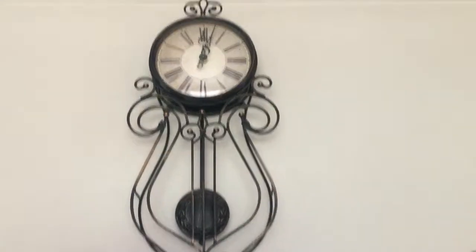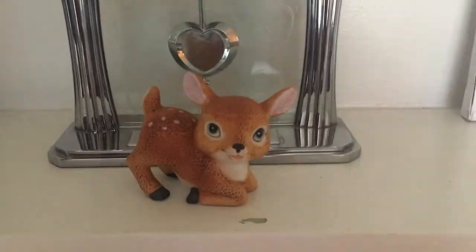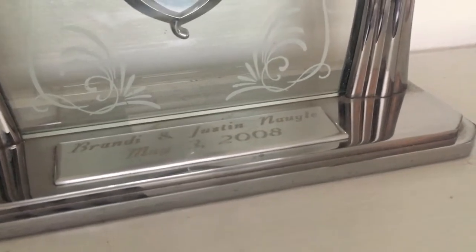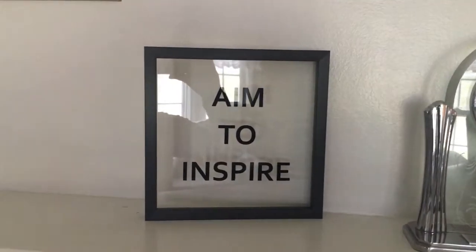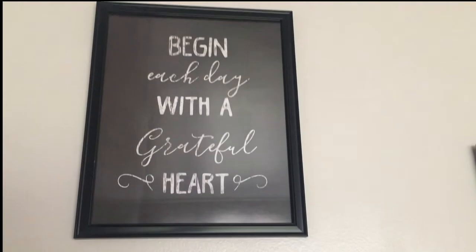This clock, like I said, I've had for years, and this little clock down below, which doesn't have a battery in it, was something that was engraved and given to Justin and I for a wedding present. It has our names on there with the date that we got married, and this little deer was given to me by my grandmother many years ago, and I just love it. There's the "Aim to Inspire" sign, and then up above it I have "Home Sweet Home," and on the very end, "Begin each day with a grateful heart."